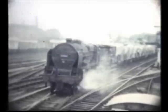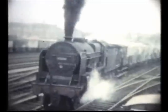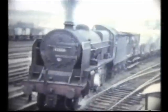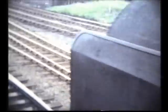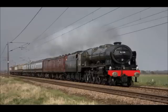These engines ran alongside the elder LNWR, Midland Railway and Caledonian Railway locomotives, which were being phased out of service during this period. The Royal Scots and the Patriots originally looked similar to traditional Midland locomotives until they were rebuilt during nationalisation with Stanier boilers and different smoke deflectors.